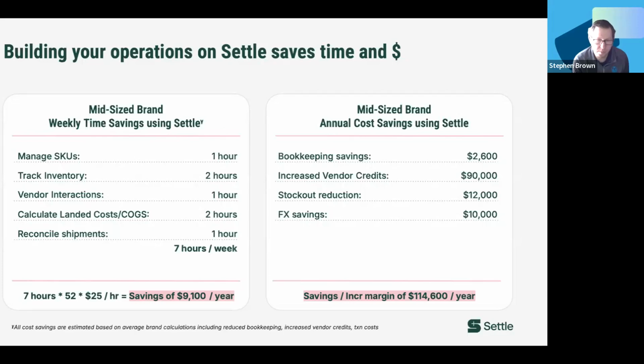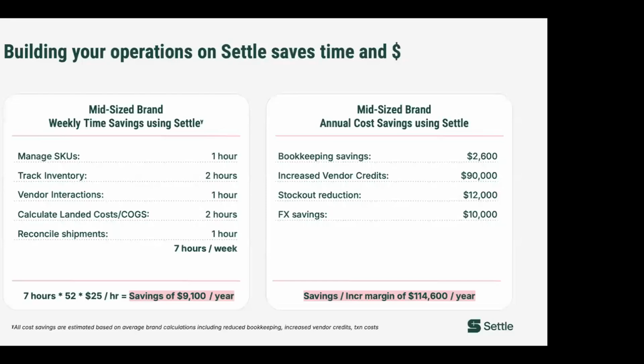You may have mentioned this, but just to reiterate, does Settle require personal guarantees? Yeah, it's a good question. I'm not on the working capital team. Maybe Michael can stand up because he's answered that question, but typically I have not seen that. No, we do not.